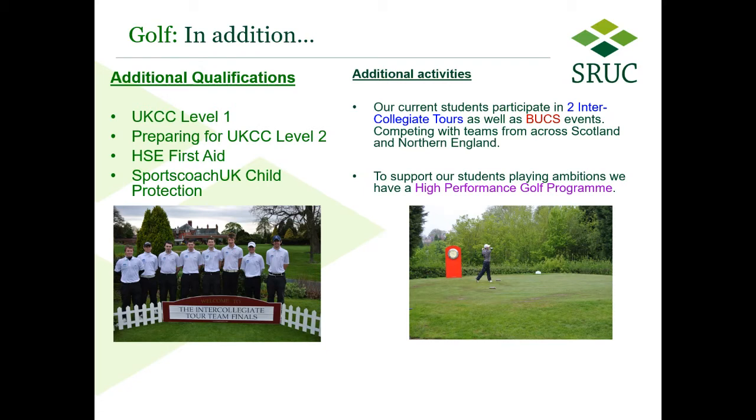So we'd like you to try and have your PGA level 1, but working towards your level 2, as well as the relevant child protection qualifications that you need to coach and first aid certificates, as well as doing some additional work experience as well. So the meatier your CV can look by the time you leave, the better the chance there is that you're going to secure a good position at some point down the line.